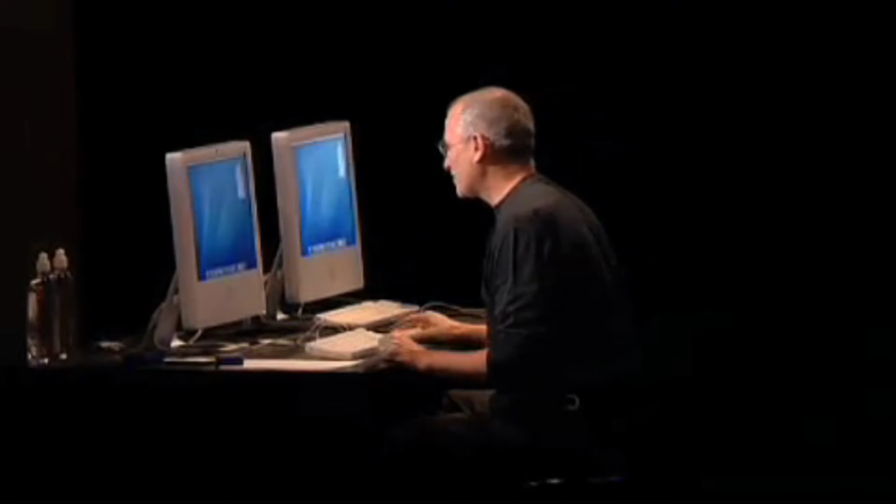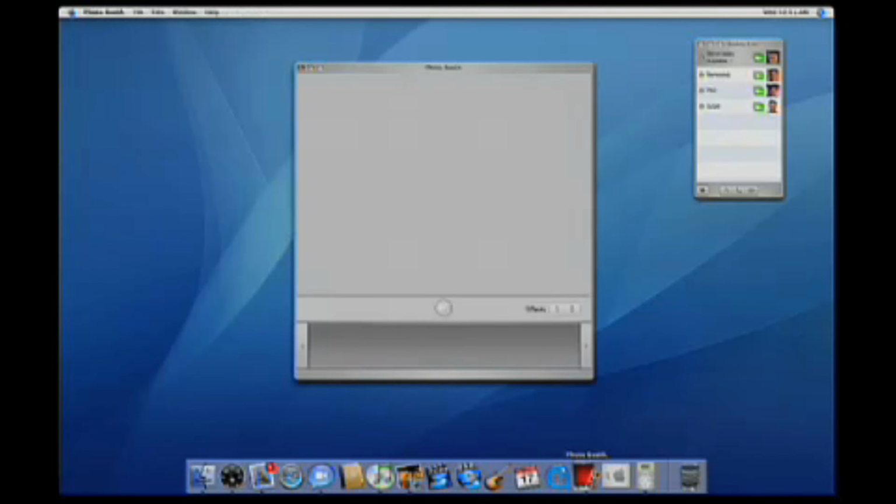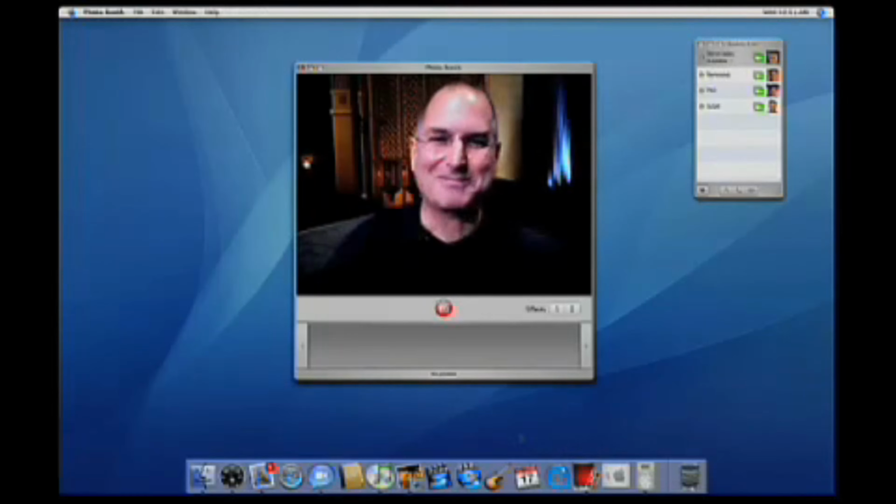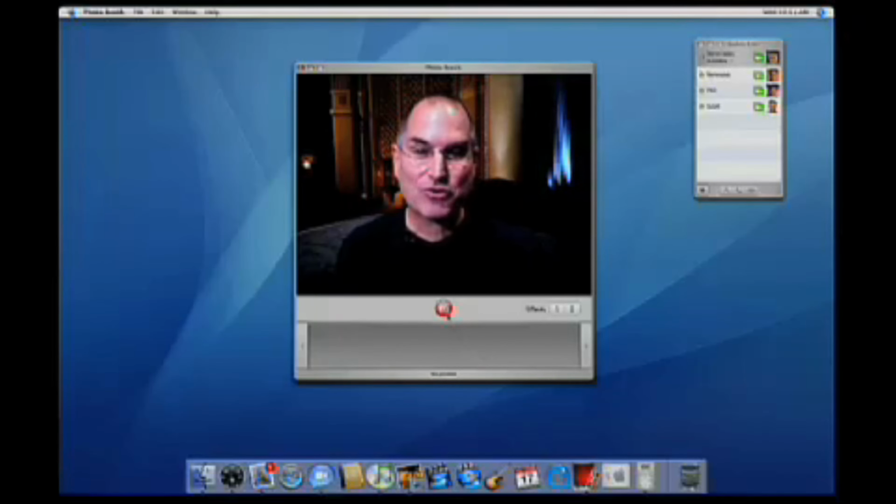Now, I'd like to show you Photo Booth. And this is just an incredible way to have some fun. So here's Photo Booth. And I can go ahead and just take my picture here.